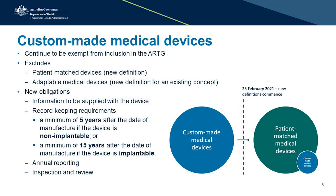Let's start by talking about custom-made medical devices. So there will still be a definition for custom-made. Devices that meet that definition will continue to be exempt from the requirement to include in the register before they're imported or supplied, but the devices that meet the new definition of a patient-matched device and devices that meet the definition of an adaptable device, which is a new definition for an existing concept, will no longer be included in the definition of a custom-made medical device.